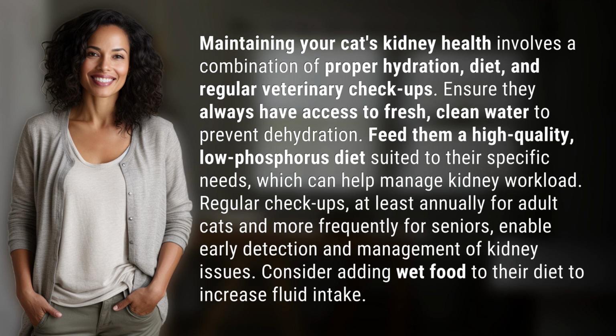Regular checkups, at least annually for adult cats and more frequently for seniors, enable early detection and management of kidney issues. Consider adding wet food to their diet to increase fluid intake.